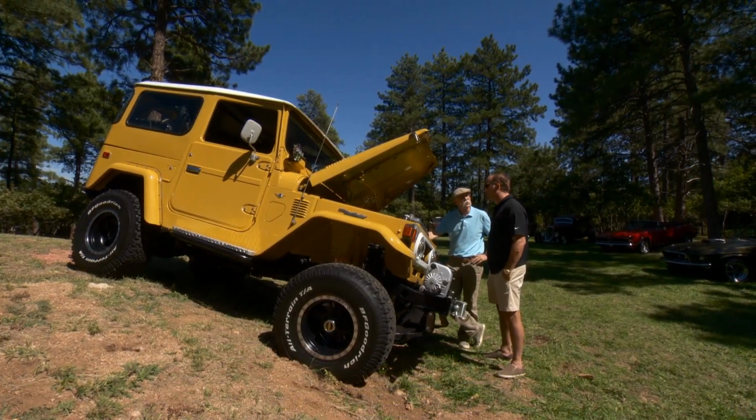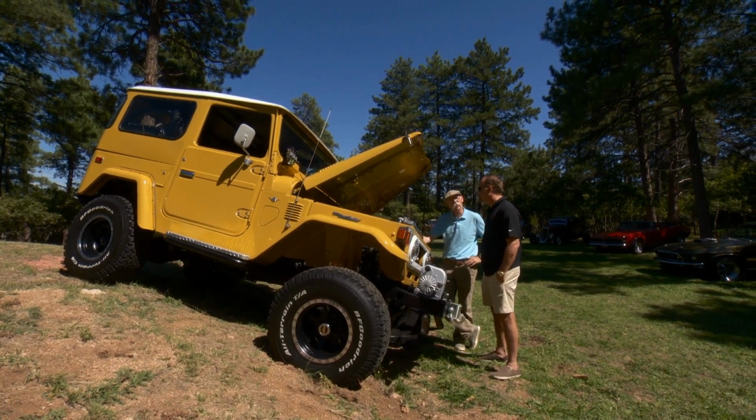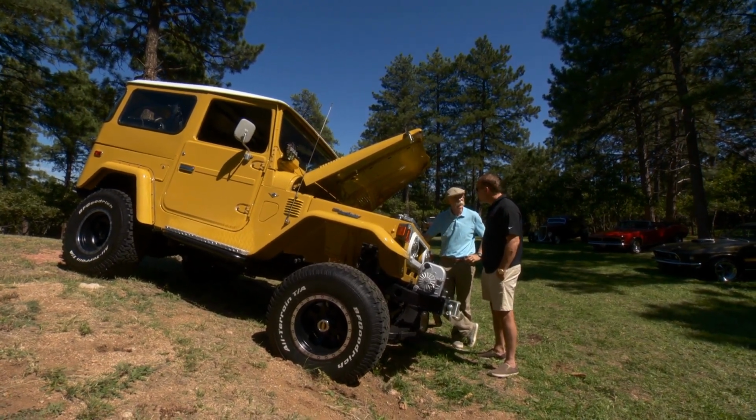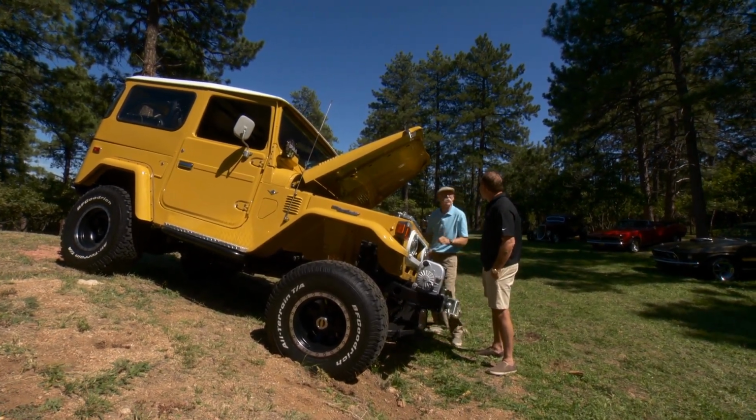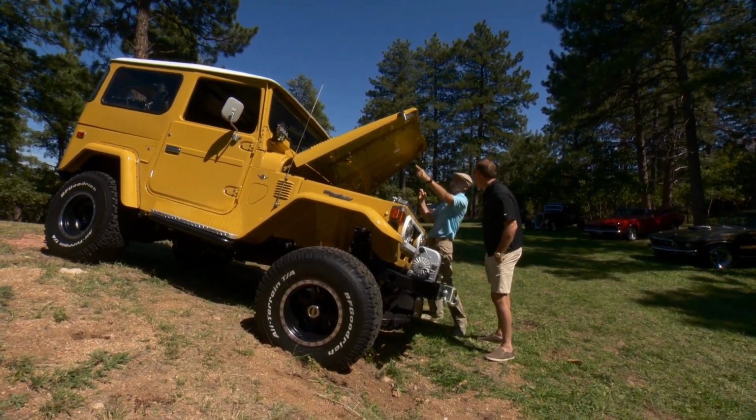I bet it's a blast to drive too. This vehicle's such a dream to drive. Could we take it out? Yeah, absolutely. Can I drive it? You can drive it. Yay. Let's do this. Hey, Dennis, my wife doesn't even drive it, but you can drive it. Oh, man. Close this baby up. Let's do this thing. And away we go.